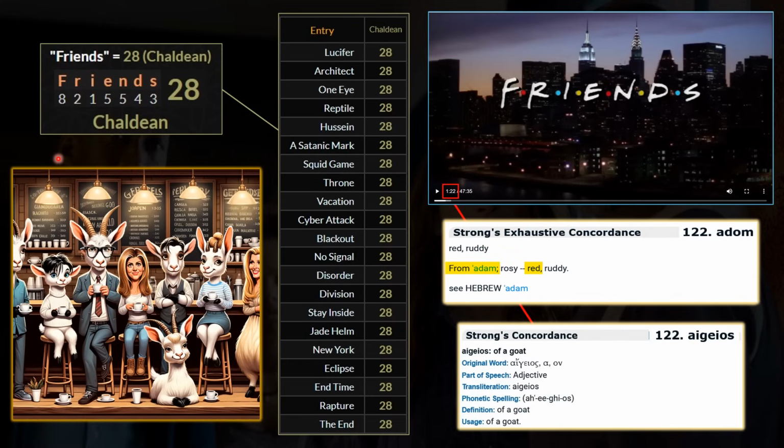The words New York sum to 28, Eclipse sums to 28, and as we saw there, the twin eclipses play a significant role in the dating of this movie.